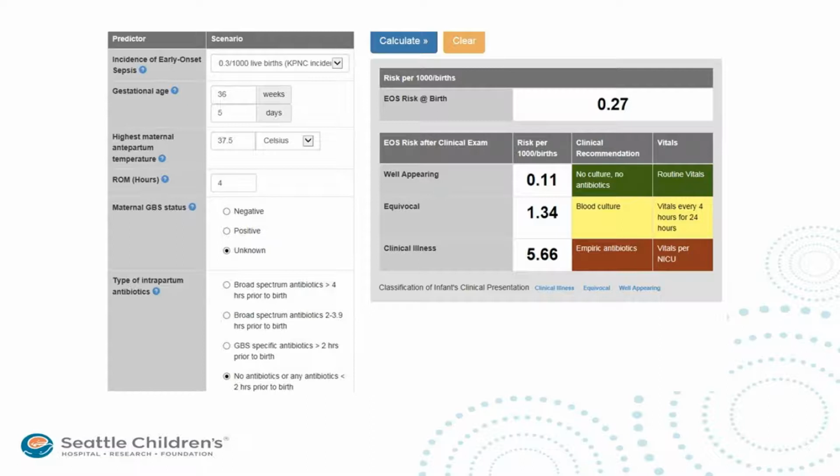I'm not going to order a culture or anything else. I'm going to do normal routine vitals. But because I know there's some temperature instability, I will probably ask to continue monitoring the temperature, because they probably need to go under the warmer if skin to skin didn't help, the next intervention, and then recheck the temperature then. It may change. So in my head, I'll be thinking, right now I'm doing nothing, but it may change, and then the baby will require a blood culture and further tests.